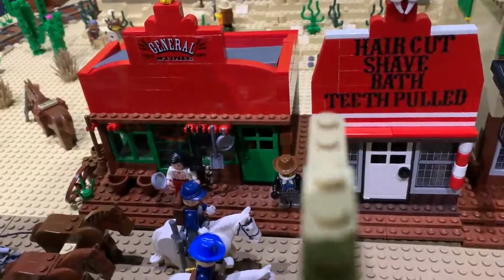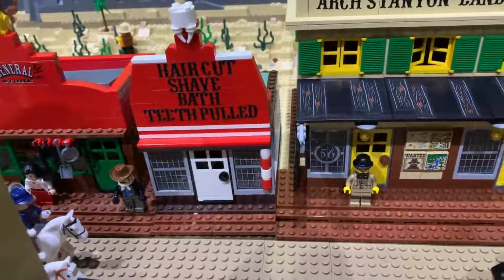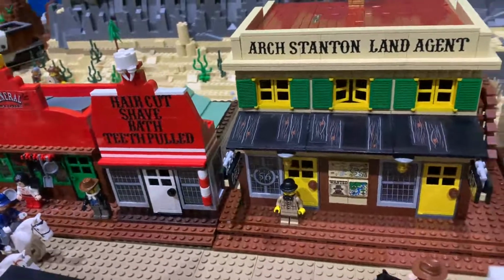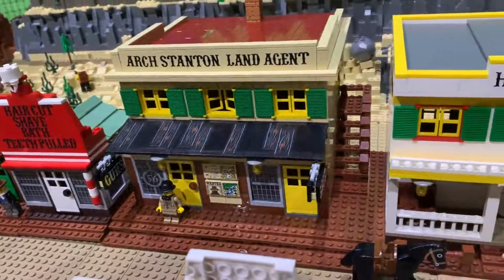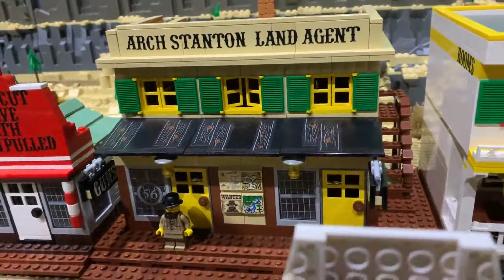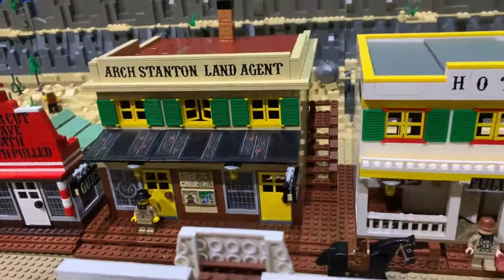And next to the general store, you've got the barber's shop, where you can have a haircut, a shave, a bath, or even teeth extracted. All for a very decent, reasonable price. Maybe all at the same time. Next to that, you've got the land agent, a chap by the name of Arch Stanton. Some people may remember him from a certain spaghetti western. Yeah. I'll leave that one for you to query yourselves.